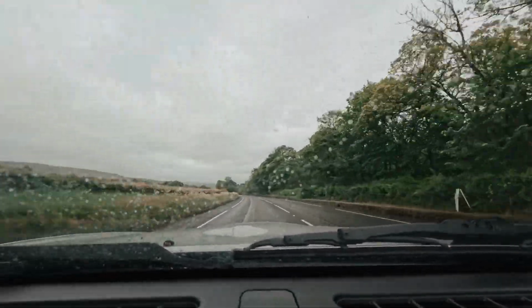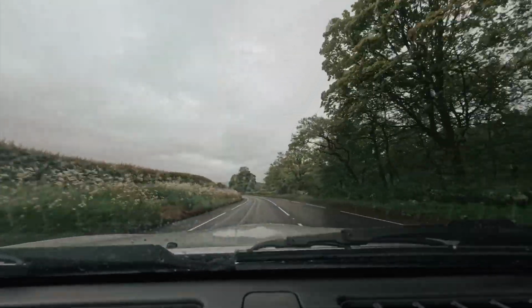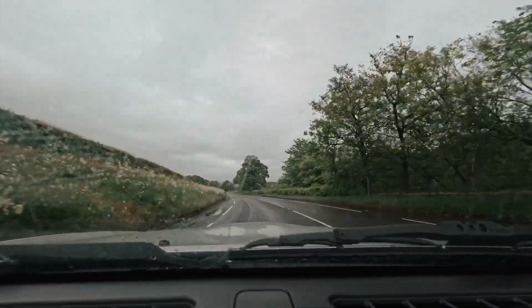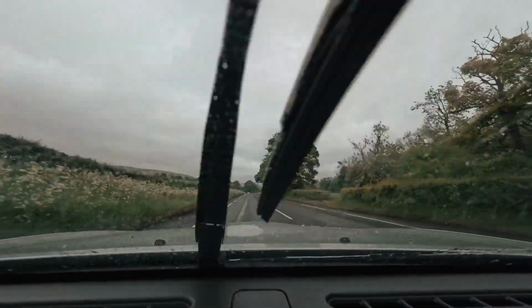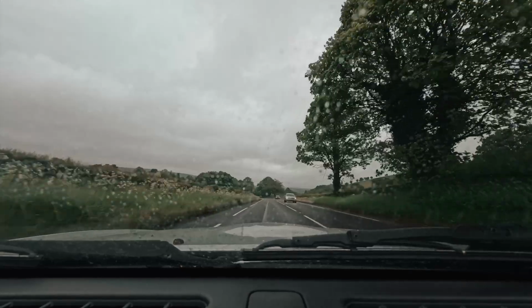So I'm going to pick you up in Hathersage, because we're going up the hill at Hathersage. Then there's a nasty left-hand bend, which is easy to miss. So I'll see you in seconds.